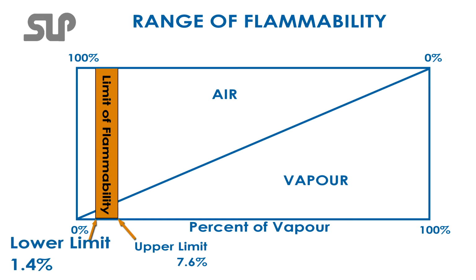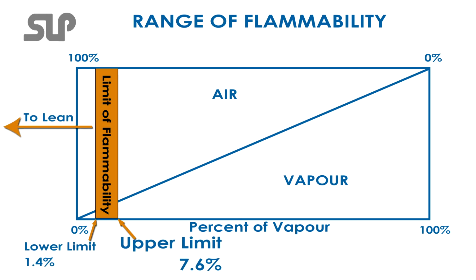At the low end of the flammable range, there is not enough product vapor in the air to allow an ignition or explosion. This is described as the mix being too lean. At the high end of the flammable range, there is too much product vapor in the air to allow an ignition or explosion. This is described as the mix being too rich.